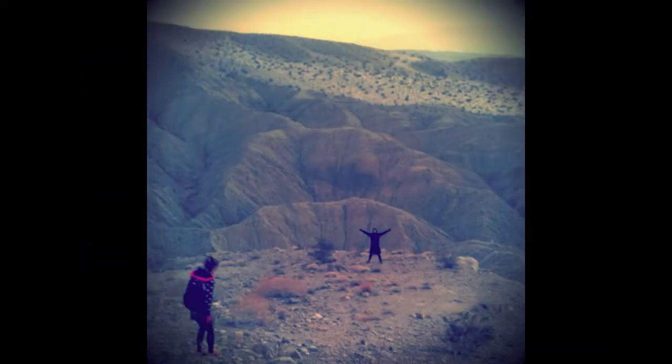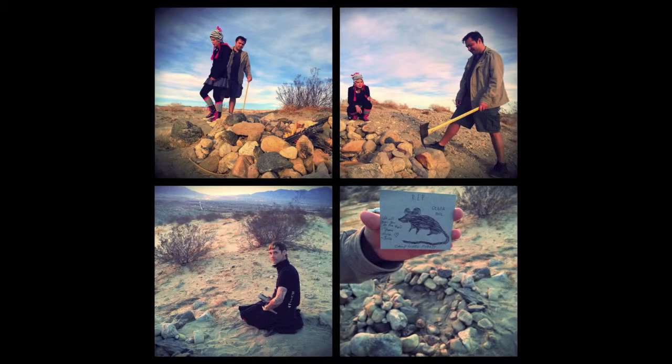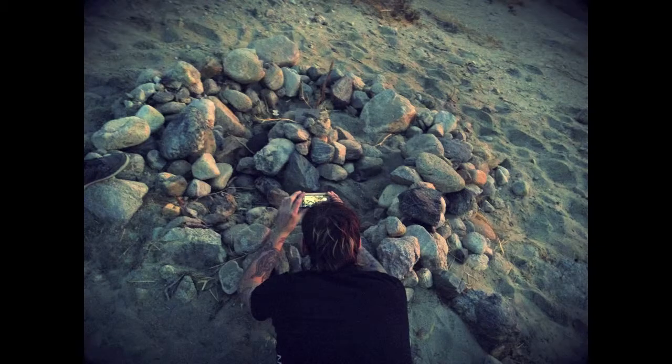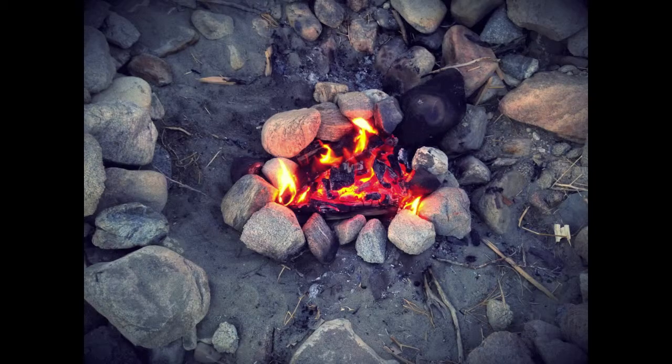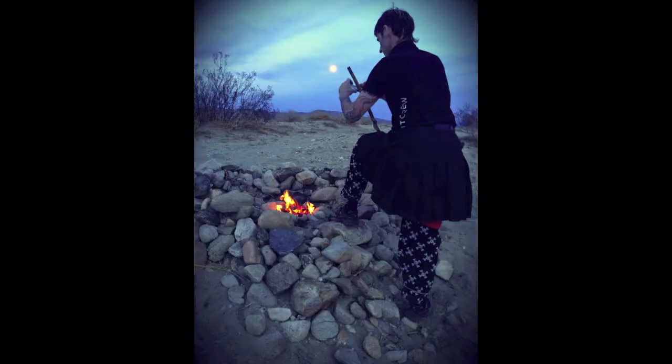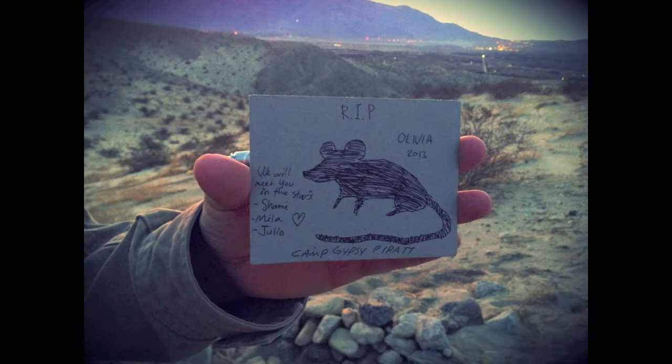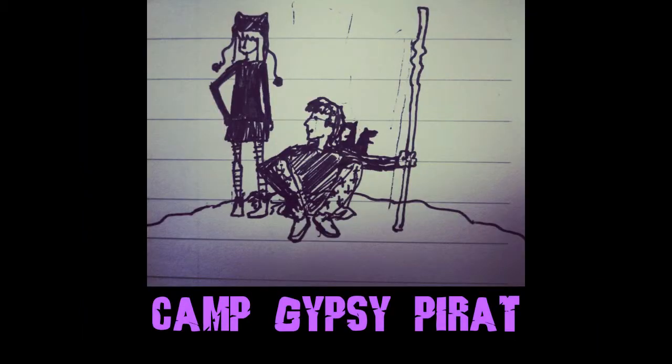Hi, everybody in Ratlandia. This is where we're at. We're in a Ratland adventure on the trails, out in the middle of nowhere. We're stinky kids out on the trail. This is still Camp Gypsy Pi-Rat, and we are in the San Andreas Fault. And this is our kitten adventure for the day.